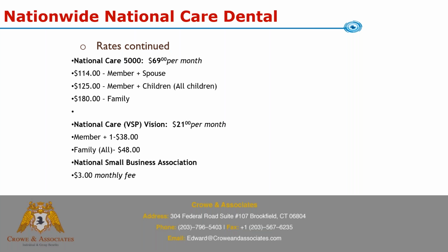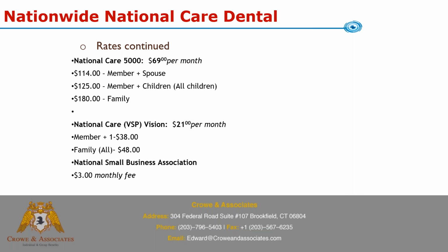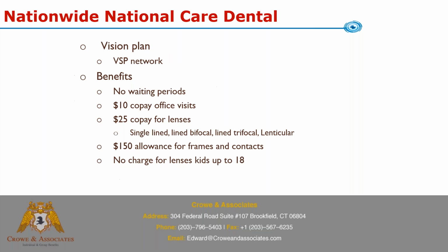Keep in mind, there is a $3 monthly fee on the dental. So when I showed you those dental rates, just to go back briefly, you'd add $3 to those dental rates. The vision, you don't add the $3 to. So the vision price is the price. The dental, you tack $3 on any of those rates to get the actual rate, because you've got the $3 monthly fee for the National Small Business Association membership on the dental. That does have inherent value. The National Small Business Association gives you, I have a flyer on that, discount programs on a whole bunch of services. But I could send the flyer out when I send the recording out.